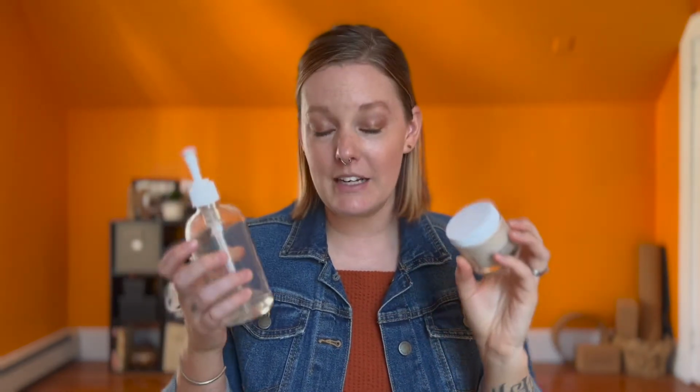So anyways, okay, number one is Youth to the People skincare. I freaking love this company in itself. They use amazing ingredients, and I'm here for that. I have super sensitive skin. If you've been here a while, you know my struggles with skin. I have allergic reactions to everything, but these are safe and sound for me.